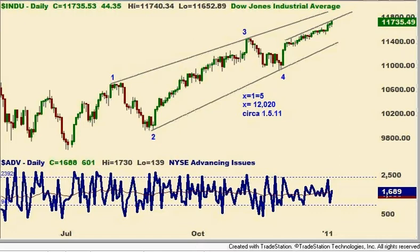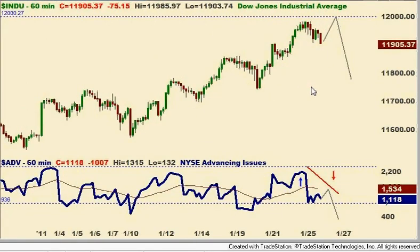Nonetheless, we did hit 12,020.44 in the last couple of days, so that's a margin of error of about 4/1000ths of 1%, and projected almost 3 weeks in advance, or perhaps even more actually. So, indeed, we have hit that 12,020 target almost dead on, and from there we've fallen off a bit. Here is the actual chart from January 5th, and you're welcome to go back and check that out.